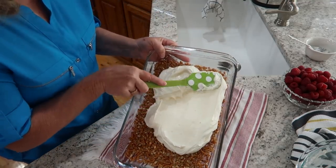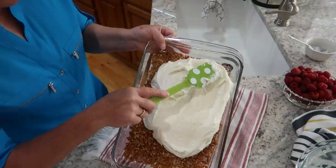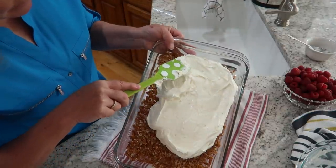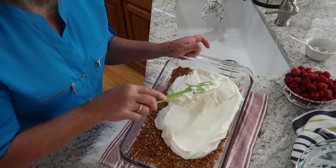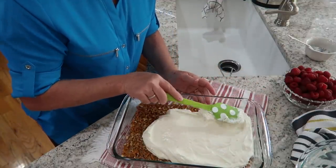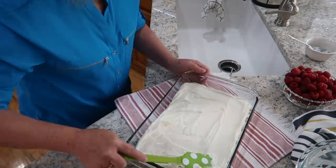You're going to want to make sure that your edge is sealed. Bring that filling right over to the edge of the plate or the pan, and make sure that you have got a good seal, because when you pour the gelatin over the top, you don't want that gelatin to get underneath this filling and make the crust soggy. So it's really important that you get a good seal on the edge. Now, you're gonna wanna refrigerate this for 30 minutes.